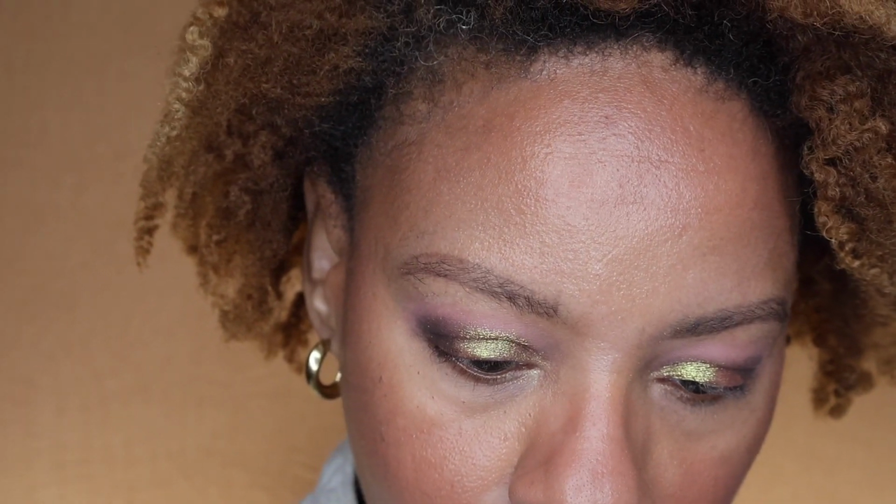Now for the lower lash line, this is where things get a little, I'm sorry if I'm sniffling, but I don't want to put a whole lot on my lower lash line. So I think what I might do is concentrate on the inner corner and just go from there. And I think for the inner corner, well, actually, you know what? I take that back. I'm going to take a little bit of this, what is this called again? Cherry Noir. I'm going to take this Kyoto brush. I'm going to spray it.